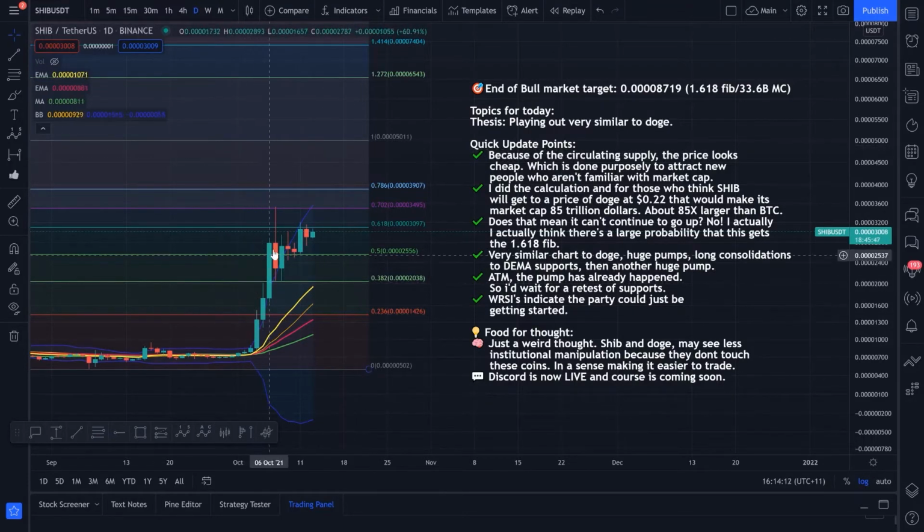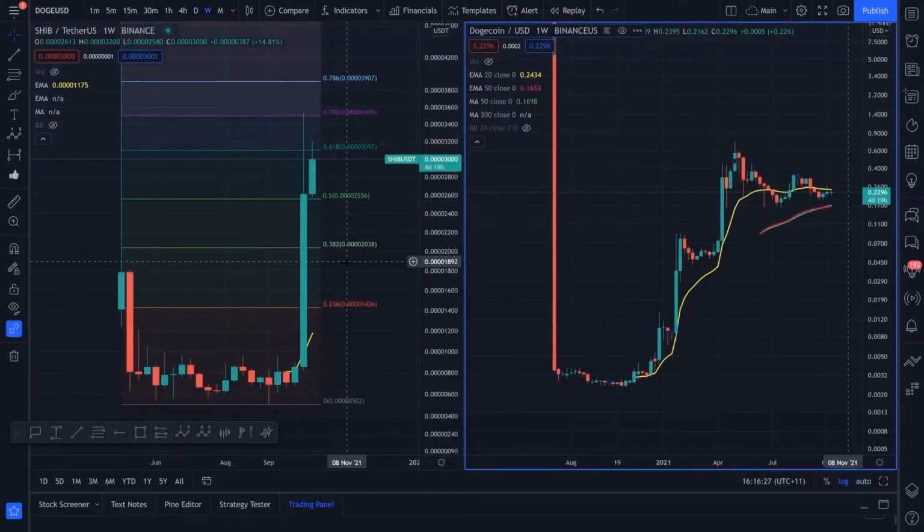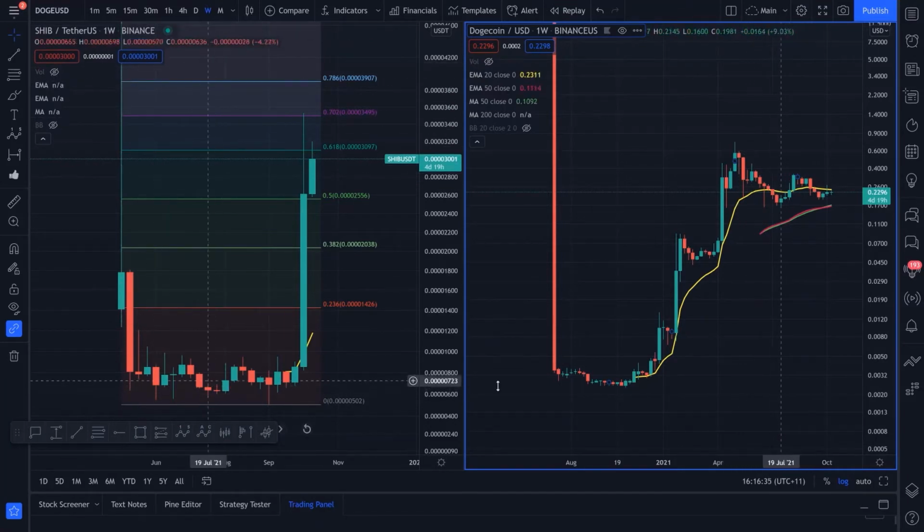So it literally looks like a staircase that goes up, where it pumps, it goes sideways, it pumps, it goes sideways, it pumps, it goes sideways. And that's typically what Doge looks like. And I think that Shib may actually look like that as well. So let's go and compare those two. All right, so this is Doge and this is Shib side by side. You can see right here that for Doge and Shib, they both started out at these really high price points before literally falling off the face of planet Earth right there.